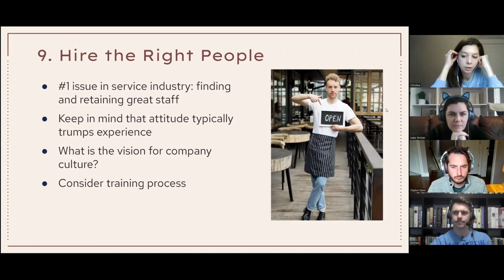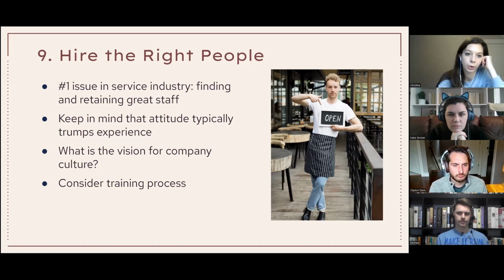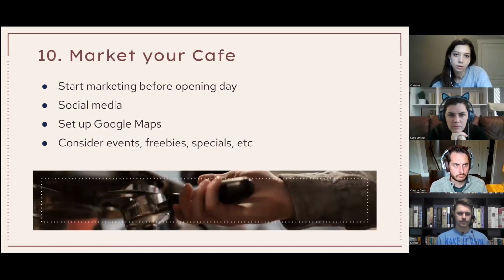Hiring the right people, that's part of your business plan. One of the biggest issues in the service industry is retaining great staff, finding great staff. So what is your culture going to be like? And keep in mind that for folks you hire, their attitude is typically going to be more important than their experience, unless you're hiring for a very specific experience. Also consider the training process, because that's really important.